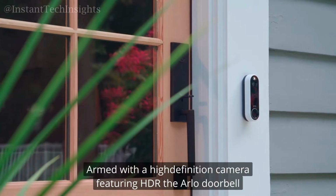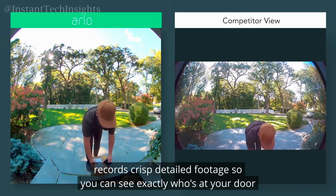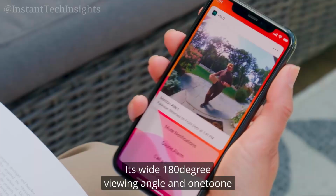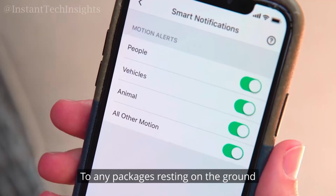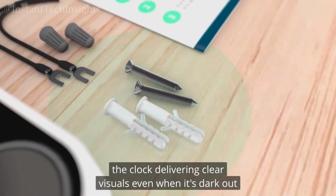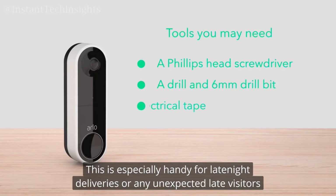Armed with a high-definition camera featuring HDR, the Arlo doorbell records crisp, detailed footage so you can see exactly who's at your door. Its wide 180-degree viewing angle and 1:1 aspect ratio mean you won't miss a thing, from a visitor's face to any packages resting on the ground. Night vision ensures your property stays under watch around the clock, delivering clear visuals even when it's dark out. This is especially handy for late-night deliveries or any unexpected late visitors.